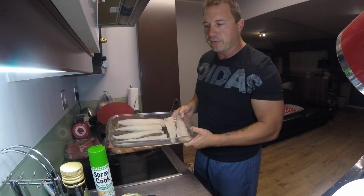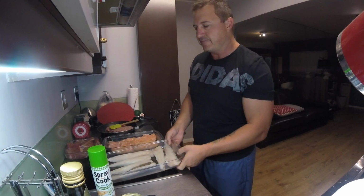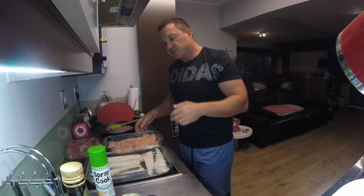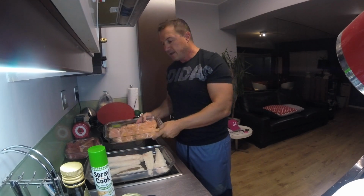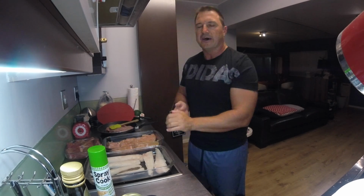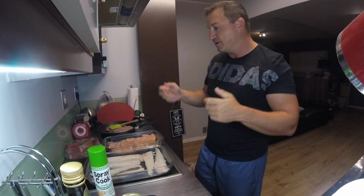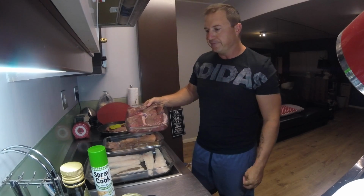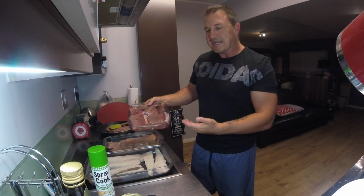Here's some frozen fillets. They're from Woolworths. They're just hake fillets. Fish is a great lean source of protein. Then I have some chicken breasts, the skinless chicken breast being the staple of any bodybuilder or healthy person. Then I also have some beautiful rump steak here.